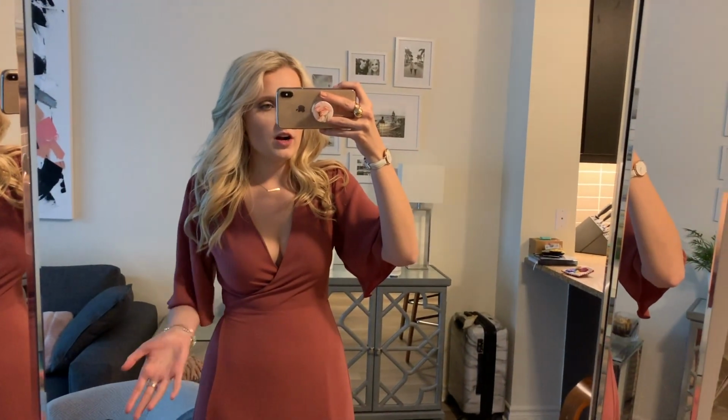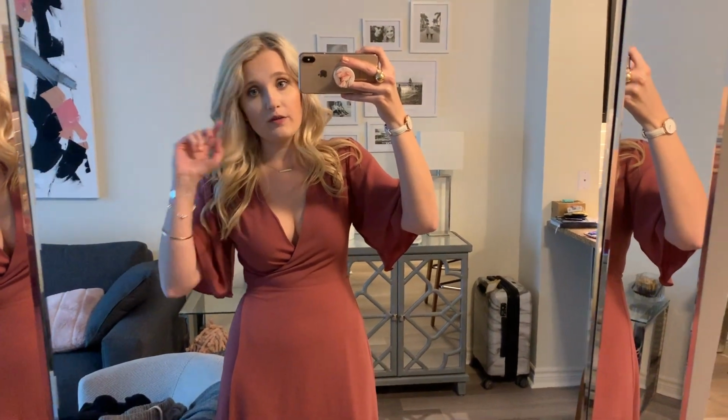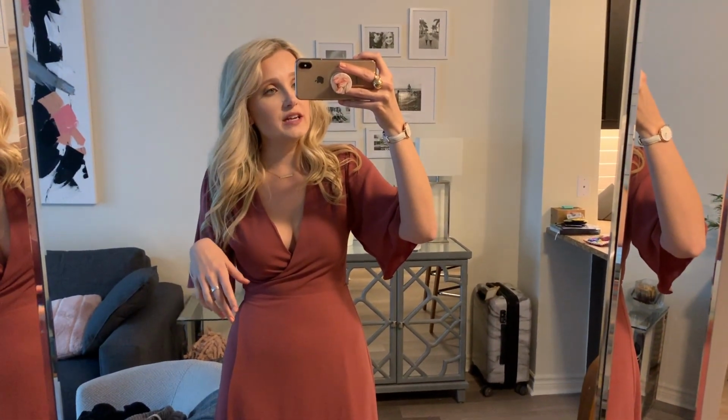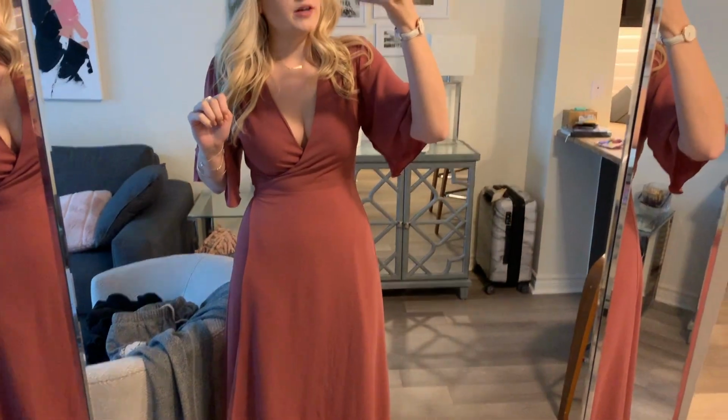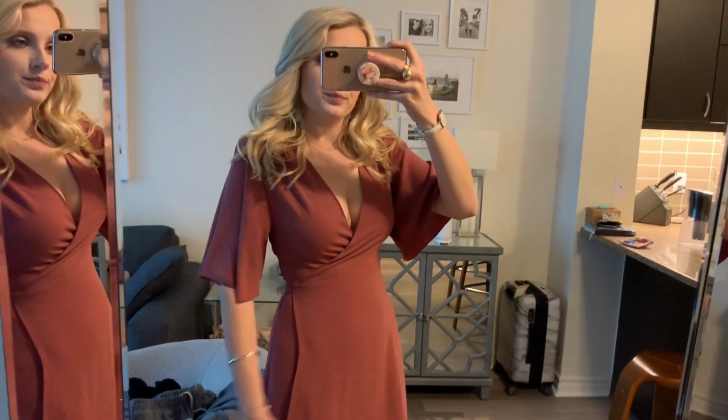I'm currently just wearing sandals because I don't want to wear the heels in the car, so I'll change when I get there into some shoes that I've packed in my bag. I have two options, so I'm going to ask my mom which one looks better with this dress. It's a nice little wrap dress, super cute. All right, here we go.